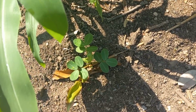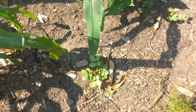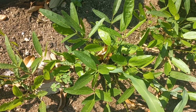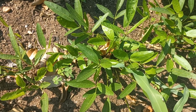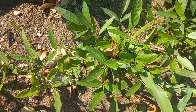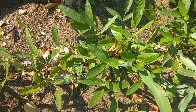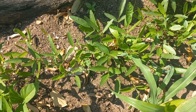And we've also planted some peanuts. And we also have planted these ones here. I don't know what they are called in English, but we call them izindlubu. They are very tasty. I think I've bought them from an Indian shop, and they are called jugo beans. They are very nice also when they are fresh.